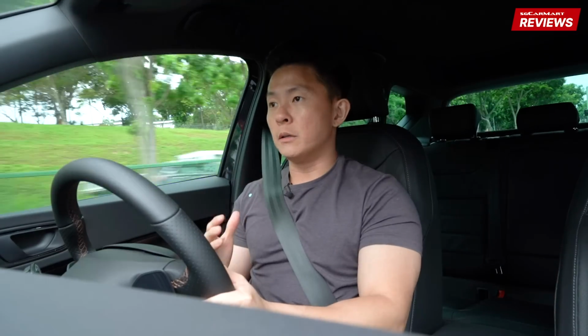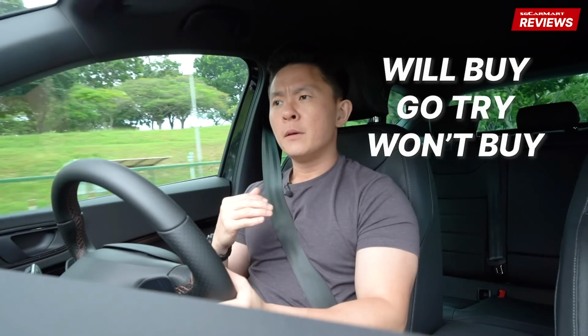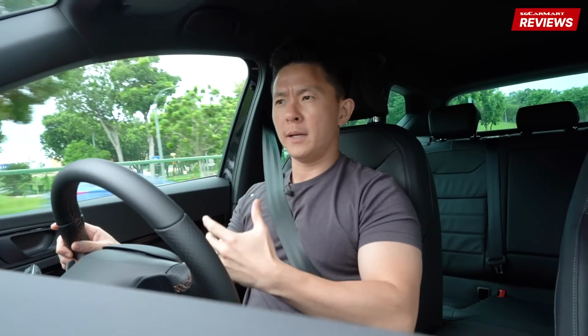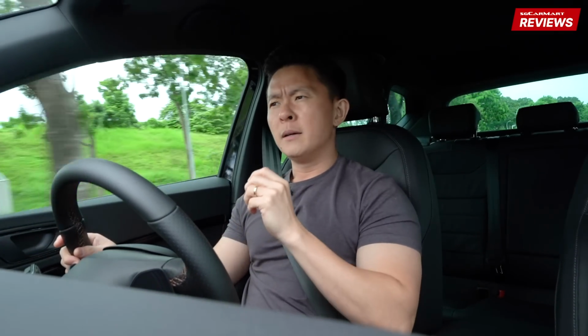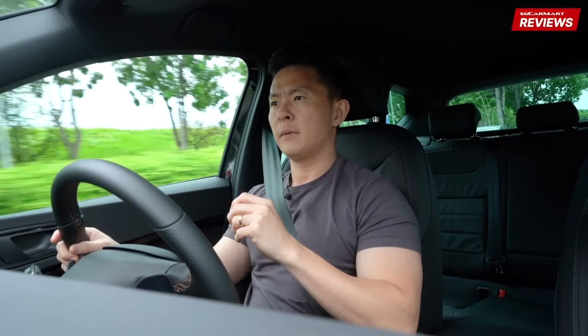So here's the question: will buy, won't buy, or go try the CUPRA Ateca? For me, it's a straightforward will buy. Why? Because it's so well packaged, very well put together. This car, you sit inside here and you immediately know that it's high quality stuff that you're paying for. But I think what really takes the cake is the fact that it's mighty quick, it looks crazy aggressive. In my eyes, at least, it looks handsome.